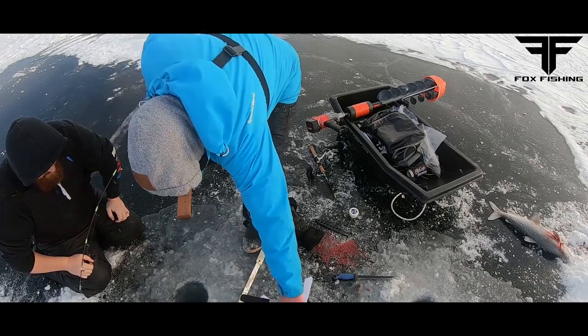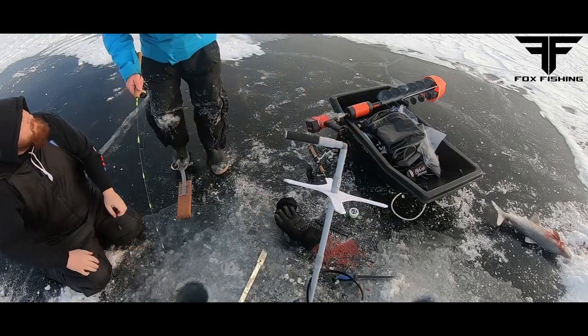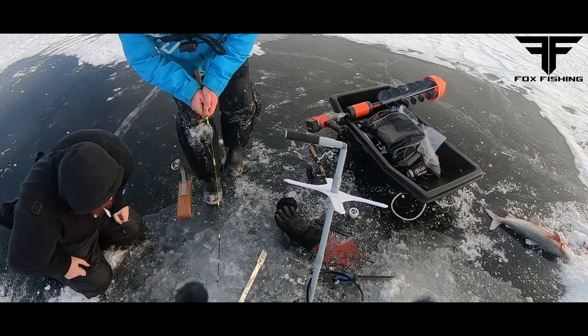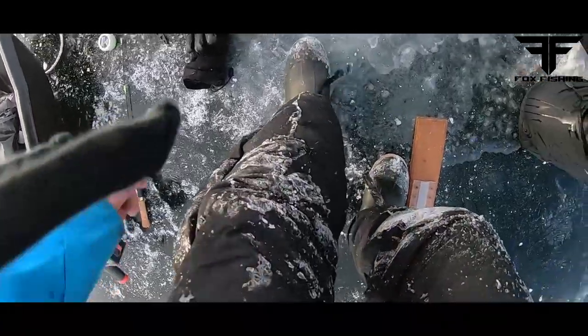Oh, it's in the transducer. I just seen her go, she's not wrapped. No, she's big. Oh, god damn. Yeah, she's probably around 50. Yeah, my hand's freezing. Can you see if you can get her head back in? I'll get her head up. I'll take my time, man. Look at her under the ice here. Yeah. Holy shit.